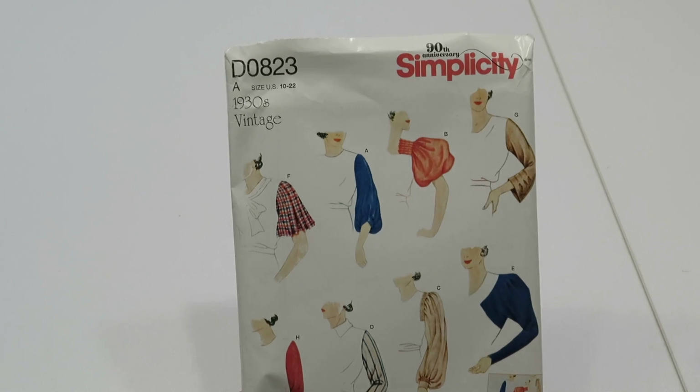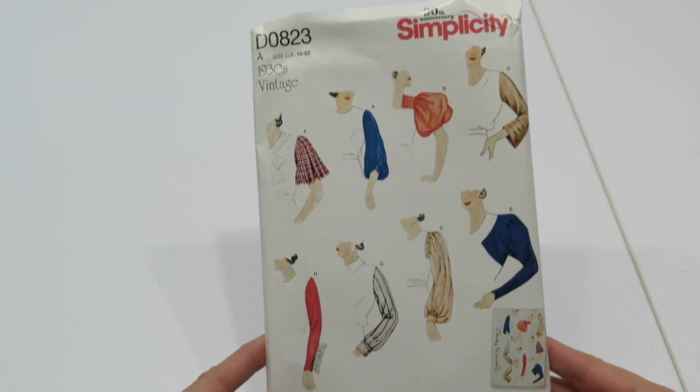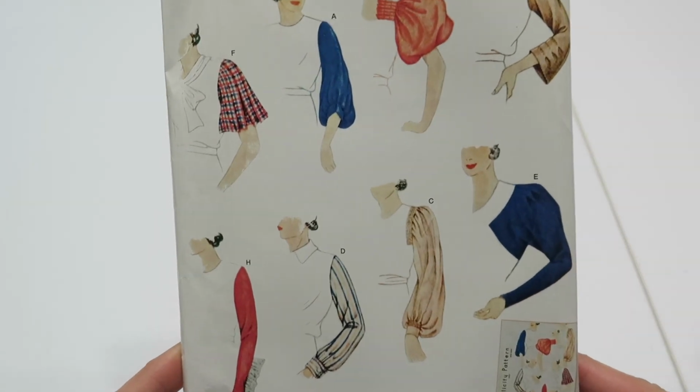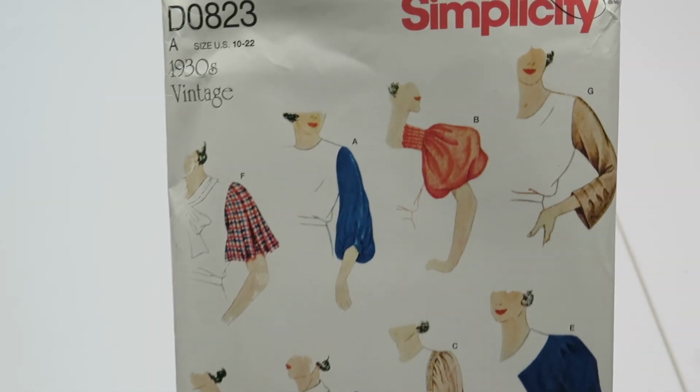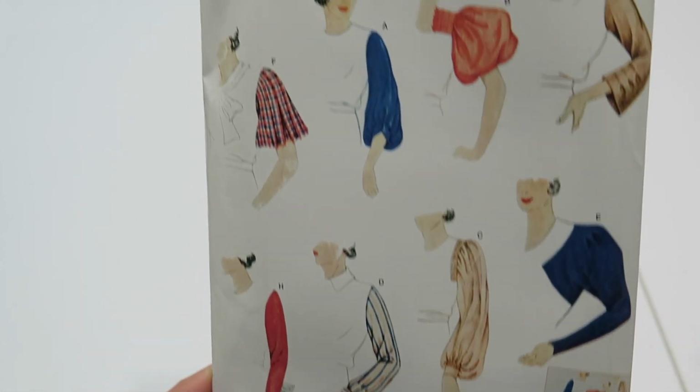Okay, and that's just another one of these. Same pattern. Sometimes I buy duplicates if it's the 99-cent. I'm just a hoarder, okay? Here we have 1930s vintage sleeves from Simplicity. I thought this was super cool because of all these sleeves. How neat is that? So I had to have it. Clearly, any Simplicity pattern was probably purchased during a 99-cent sale.